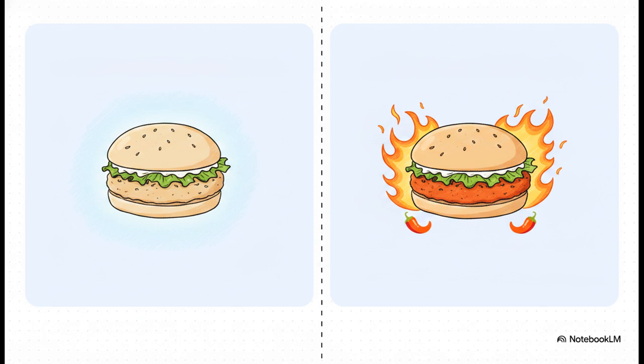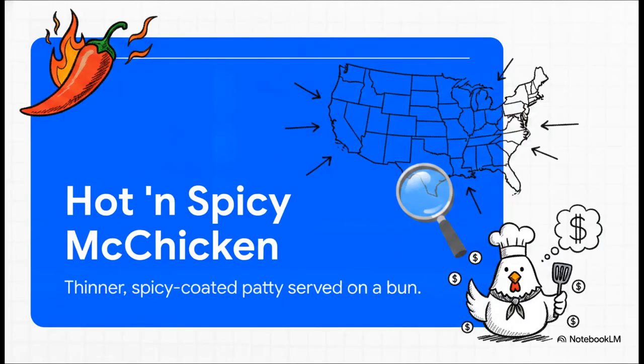We are talking about a real kick of heat here, actually blending black pepper and cayenne right into the breading to wake up the taste buds. And this consumer demand for heat was so strong, it spawned massive regional hits. Enter the hot and spicy McChicken.